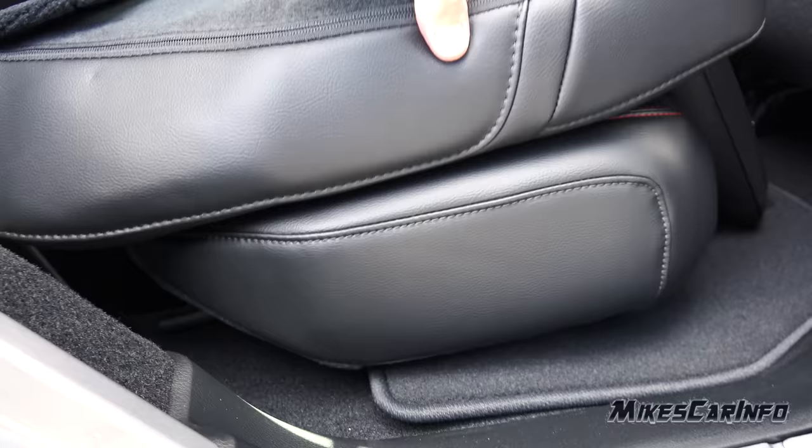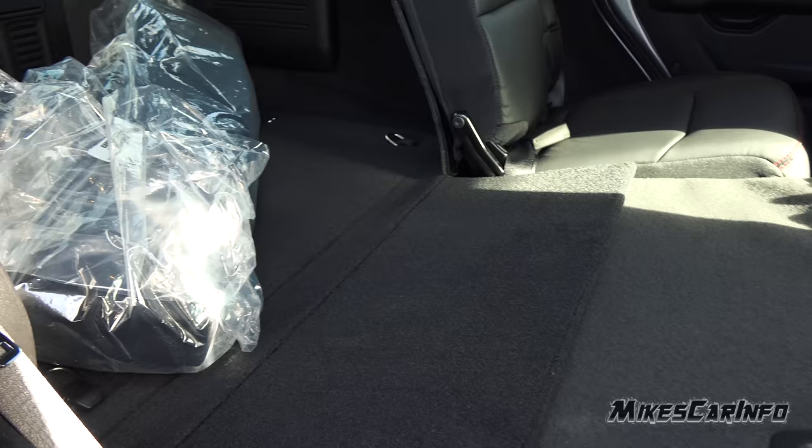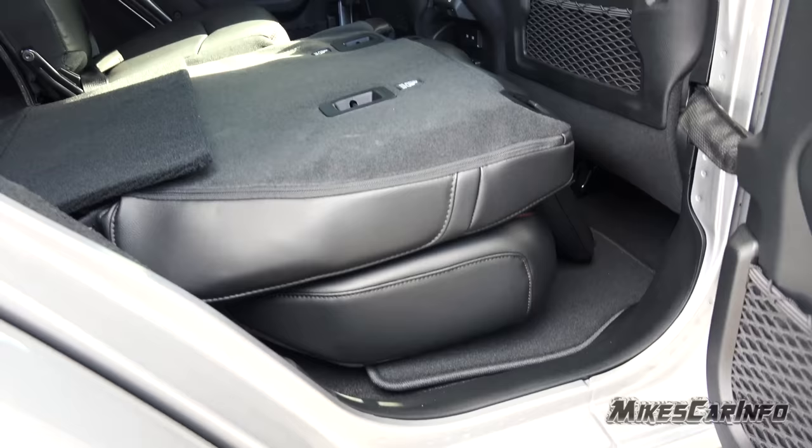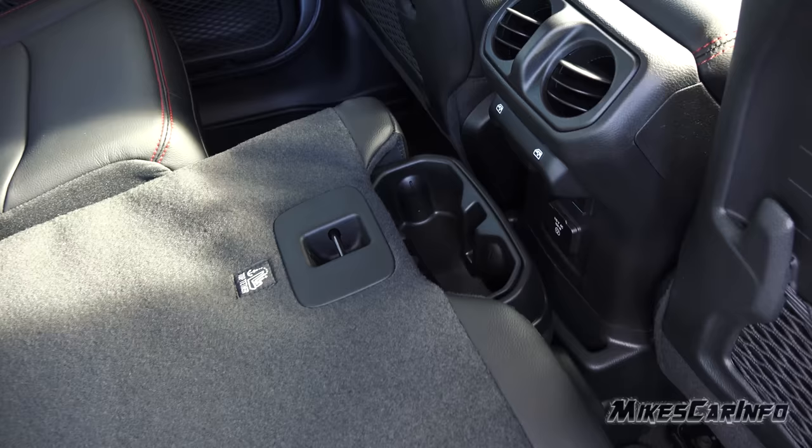So that way it gives you as much clearance as possible and tries to be as level as possible with the back cargo area. Now there's still a little bit of an incline, but putting the seat all the way to the floor helps out a lot. And this is where you can use the cup holders there when the seat's down. So in case you want to use them, you can use them.